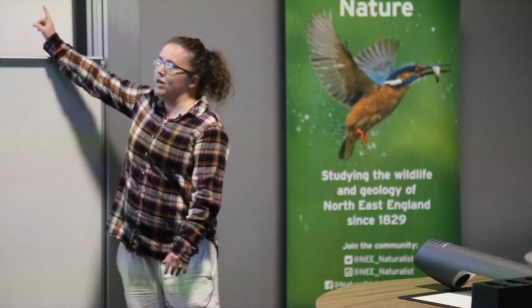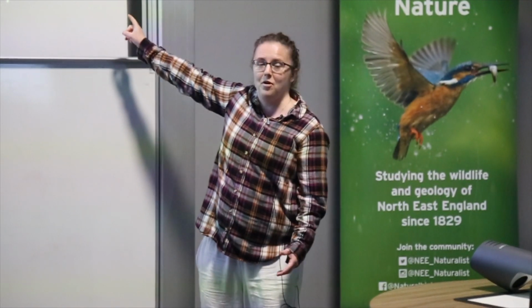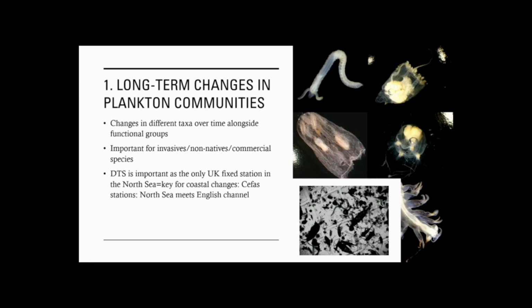Then this is a marine worm called Tomopteris. It doesn't actually have a common name apart from pelagic worm, which is very vague. And then this is just some of the stuff in one sample. One snapshot, this is through a compound microscope, so I'm looking through the magnifier, and that's about 1 millimetre across. So you can see all the different things we get in just 1 millimetre of water.